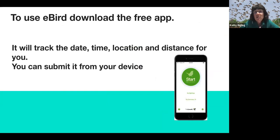To use eBird, you need to download the free app, and the app will track the date, the time, the location, and distance for you. So you don't have to worry about any of that. And you can submit it from your device, or there's another option. You can record it on your device, and you can submit it another way too.